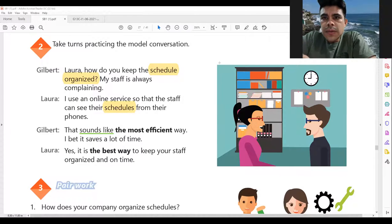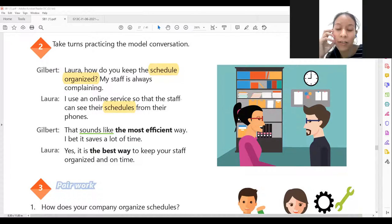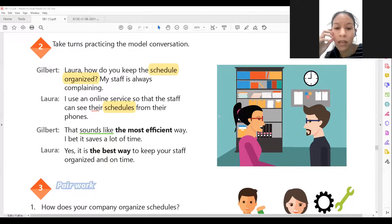Oh, Laura, how do you keep the schedule organized? My staff is always complaining. I use an online service so that the staff can see the schedule from their phones. That sounds like the most efficient way. I bet it saves a lot of time. Yes. It's the best way. Yes. It is the best way to keep your staff organized and on time.